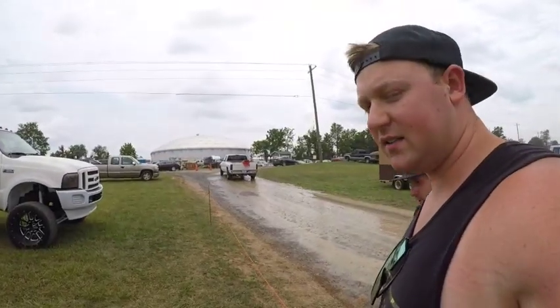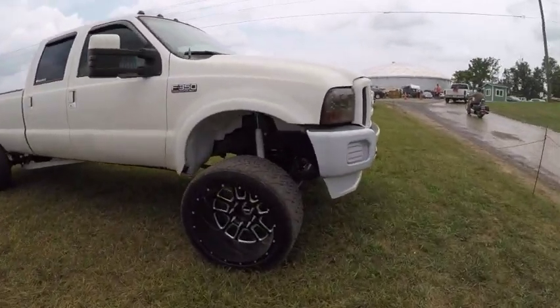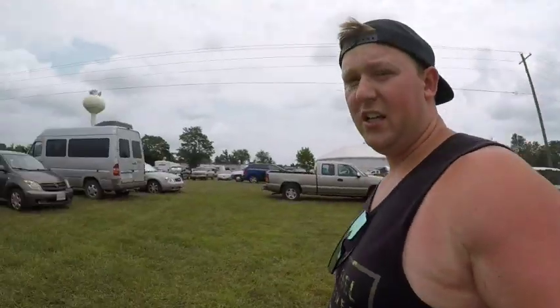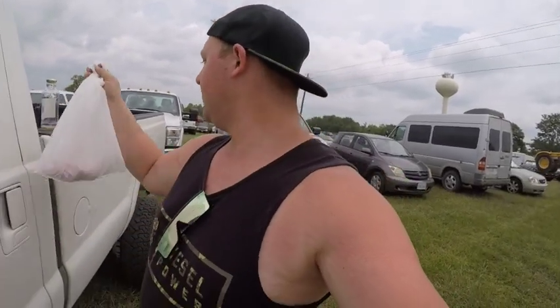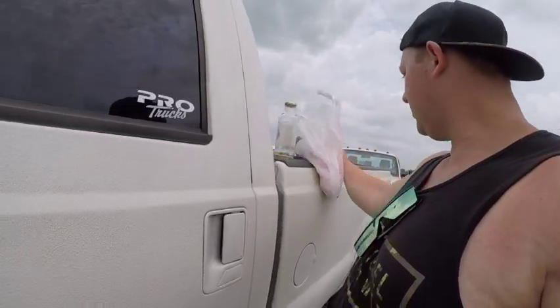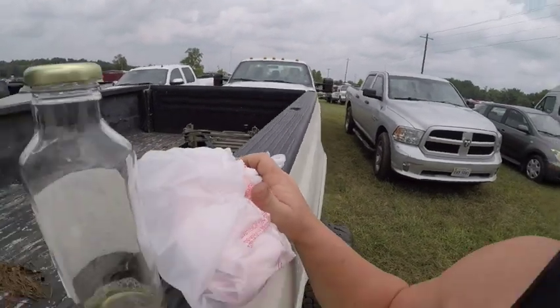Alright. Well, guys, we're all wrapped up. Back at the truck. And, yep, we are heading out, heading back to the house. It's been a full day. And, got some outfits for my daughter and a tree stand.